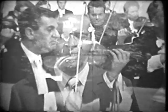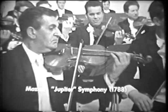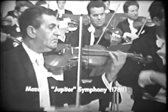Instruments that came in as soloists to add variety stayed and took their place in the orchestra. And it was for this chamber orchestra that contained for the first time all the basic ingredients of the symphony orchestra as we know it, that Mozart and Haydn wrote the great symphonies that became the foundation of the whole symphonic tradition. Here is a bit from Mozart's very last symphony, the Jupiter Symphony.